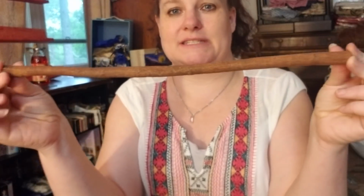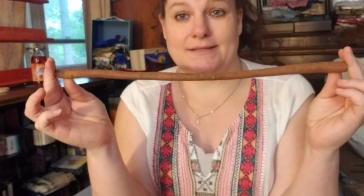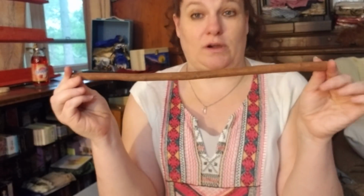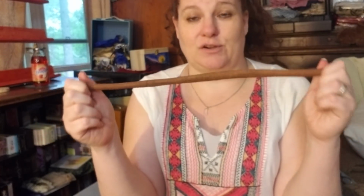This is a huge cinnamon stick. Cinnamon, if you can find big sticks like this, that's a great wand. This is a great protection wand. Now I haven't used this one for a wand, but I would if I didn't already have 10 wands. But you can decorate it. You can add something in the middle of it because they're hollow. You can put crystals on it, put copper wire around it for increasing the energy. That's a great wand. Keep your eyes out.